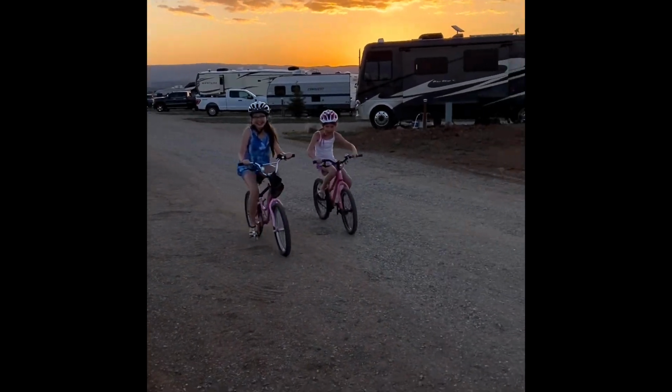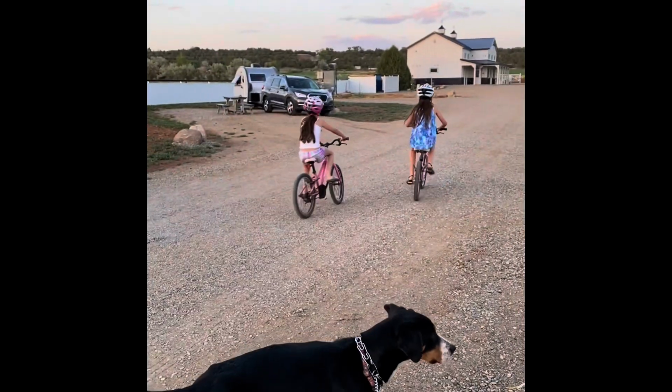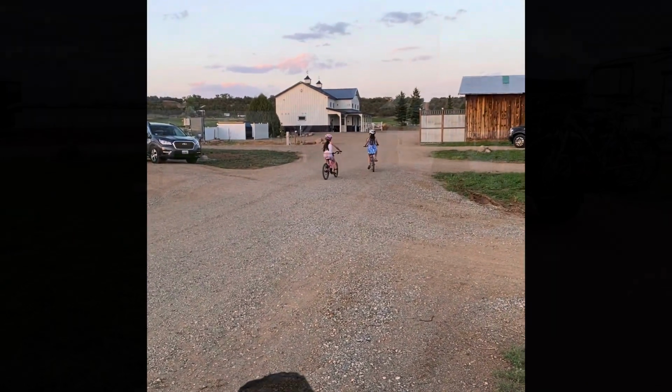We loved how the park was just one small loop, and so it was really nice and safe for the kids to be able to ride their bikes around this loop and just explore on their own.